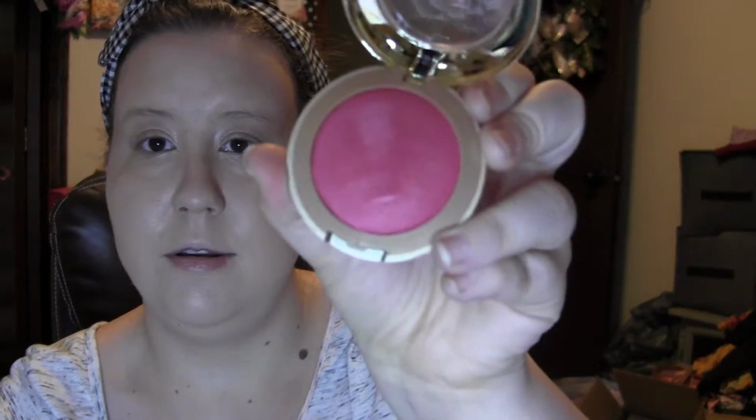For blush today, I'm going to use my Milani Baked Blush in Bella Rosa. This is a gorgeous hot pink blush. Since I'm wearing a light gray t-shirt today, I want to liven up the face with the blush, and that's the best way to do it.